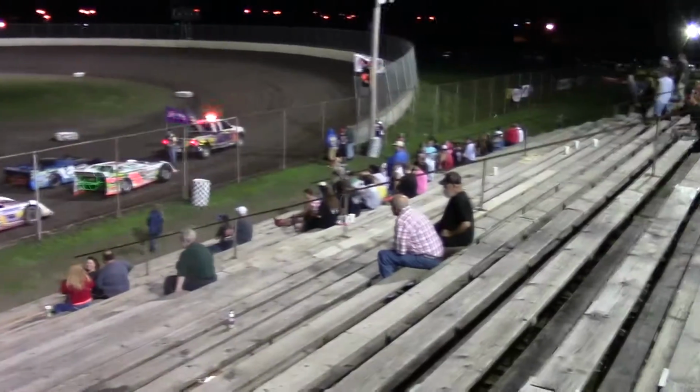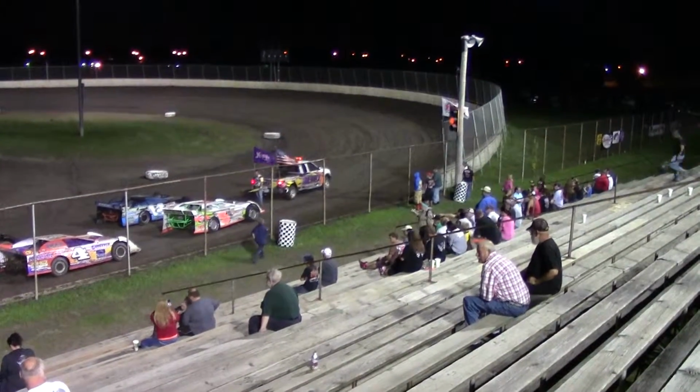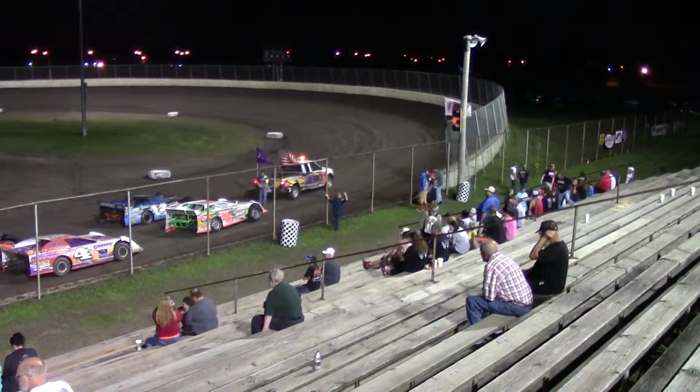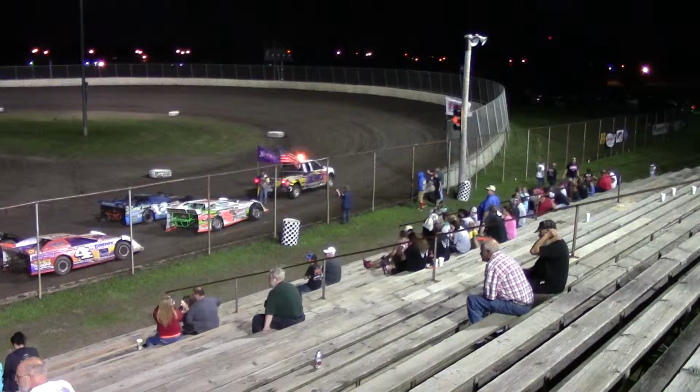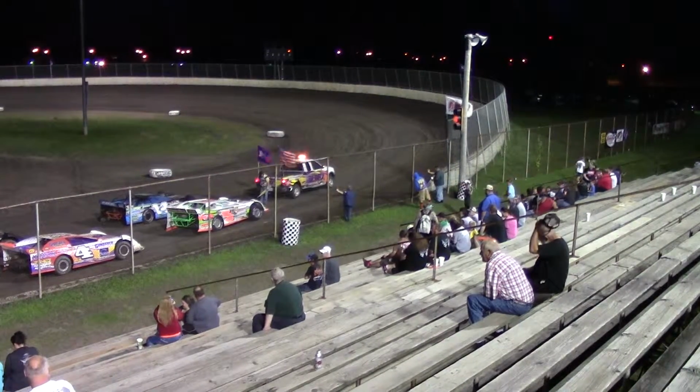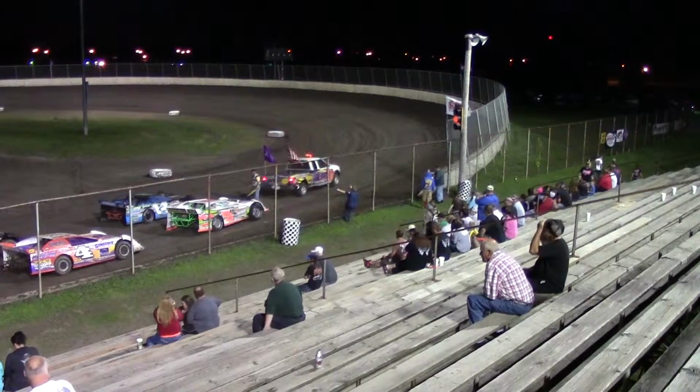Chevrolet Auto Parts Pro Late Models. Your Cole Center will be Paul Cooper in the 14th, alongside Josh Jackson in the number 5J. In row 2 inside, Bobby Rigo in the 4UW. Outside will be Andy Stoles in his old car in the number 4.